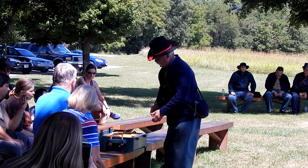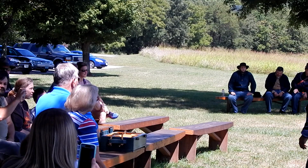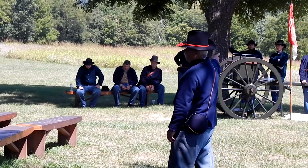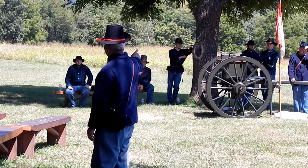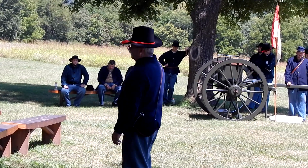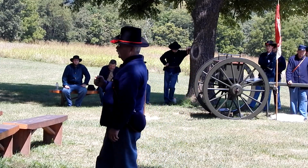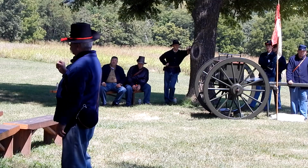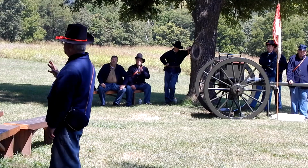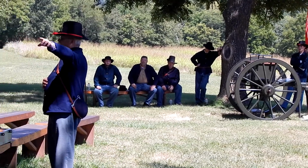Now the rounds that they carry are carried in 3 different places. First of all, the limber, which is what actually tows that cannon around. 6 horses would be attached to the limber. The cannon would be on the back side, and that's how they would move it around from place to place. There are 50 rounds in the ammunition chest on top of that limber: 25 rounds of solid, 20 rounds of spherical case, and 5 rounds of canister. In addition to that, each cannon also has a second limber and a caisson, which is over here on this side.